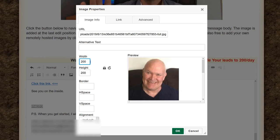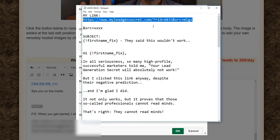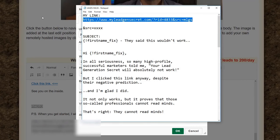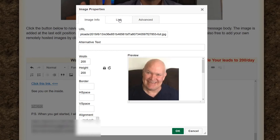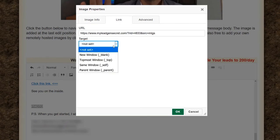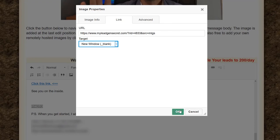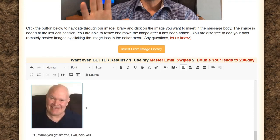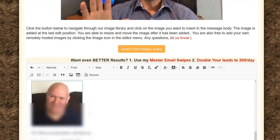Now what I'm also going to do is go back and grab my link. Remember my link? I'm going to copy that. And I want to go to link up here and put that link right in here and make the target new window and click OK. And see that? My photo shows up, doesn't it? Nice and pretty and clean. And it's also a link. If somebody clicks on it, it goes to my link.